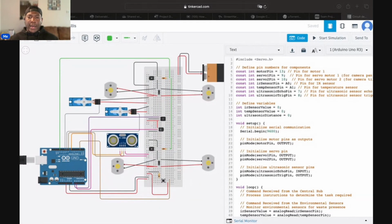Now let's showcase how this circuit would work. So as you can see, we developed the circuit in Tinkercad. We have incorporated 4 DC motors for the propellers. We have 2 servo motors, one for tilting, one for panning of the camera, and we have this ultrasonic distance sensor as a replacement for a camera or LiDAR. We have all these connected into our Arduino system here, and we have our Arduino code.